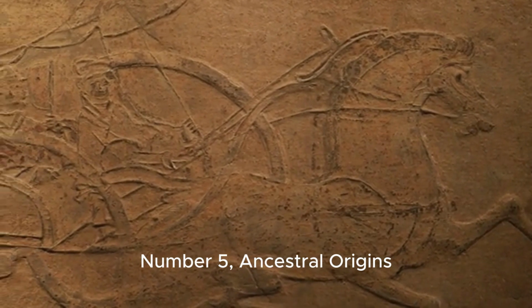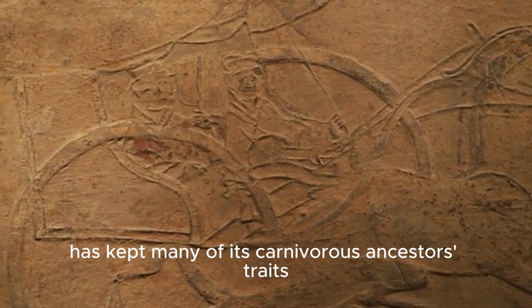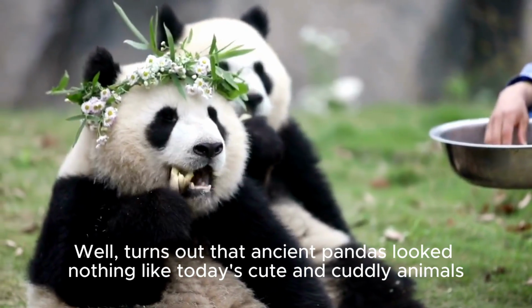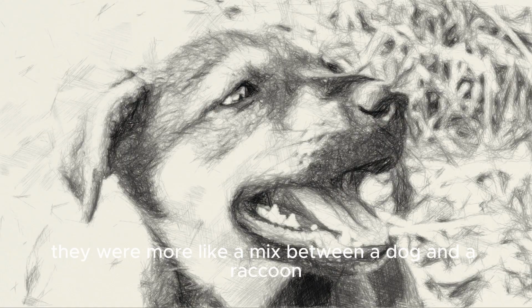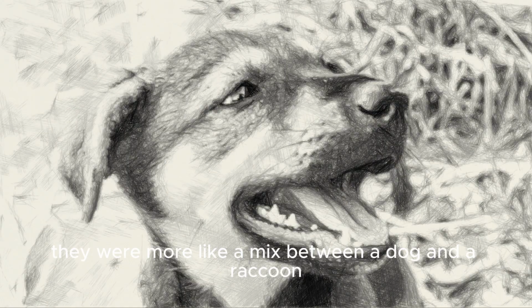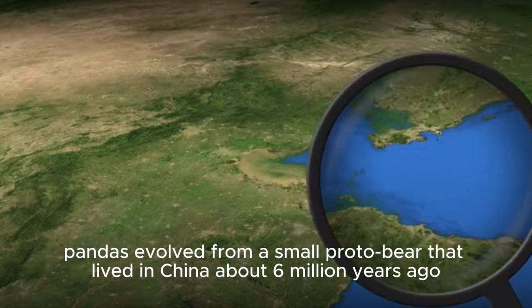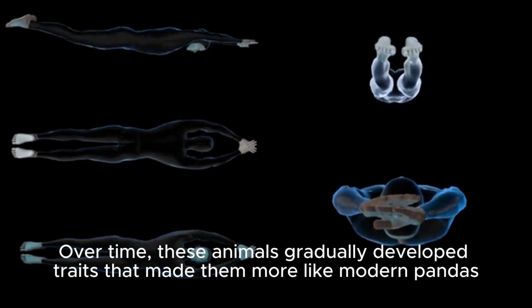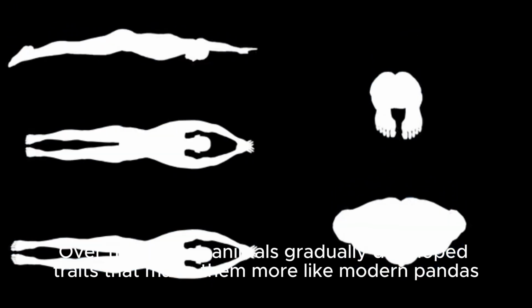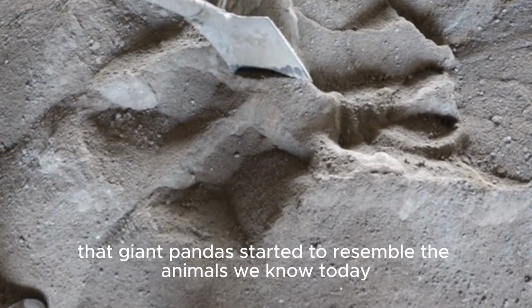Number 5. Ancestral origins. We already mentioned that the giant panda has kept many of its carnivorous ancestors' traits. Well, turns out that ancient pandas looked nothing like today's cute and cuddly animals. Instead, they were more like a mix between a dog and a raccoon. In fact, scientists think that giant pandas evolved from a small proto-bear that lived in China about 6 million years ago. Over time, these animals gradually developed traits that made them more like modern pandas, such as a shorter snout and flatter face. But it wasn't until about 2 million years ago that giant pandas started to resemble the animals we know today.